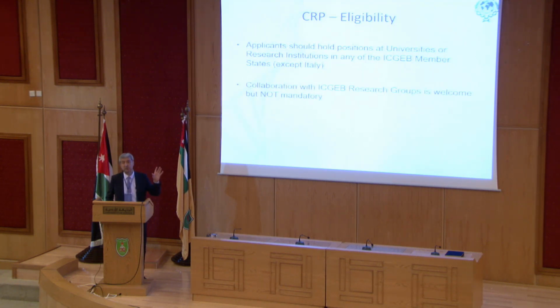It's called collaborative, so we want to make sure that there's no confusion. Collaboration with ICGEB is welcome, but it's not mandatory. You will not be penalized, you will not get points taken off, if you don't have an ICGEB laboratory as part of a collaboration. Many do have, but it's not mandatory. Collaboration in general is important, but it doesn't have to be with ICGEB.